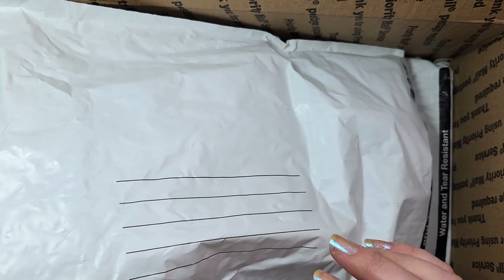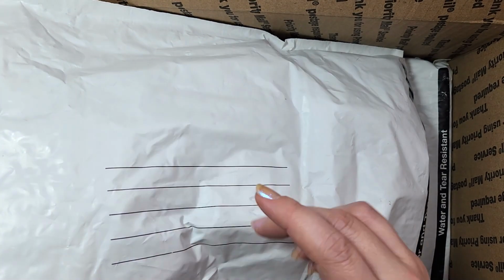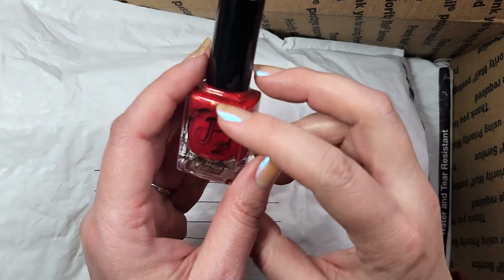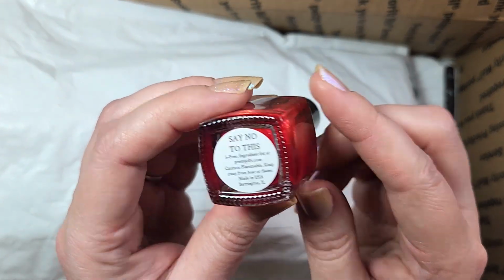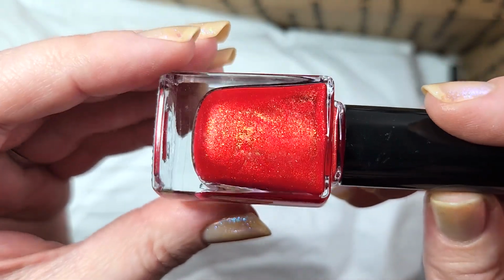All right, I think we're going to do just a couple more, see if I can't get close to about 30 polishes, and then wrap it up for part number 1, and then come back later for part number 2. So the next one is from Pretty Jelly, and this one is Say No to This. And this is a red polish with some gold flash to it.